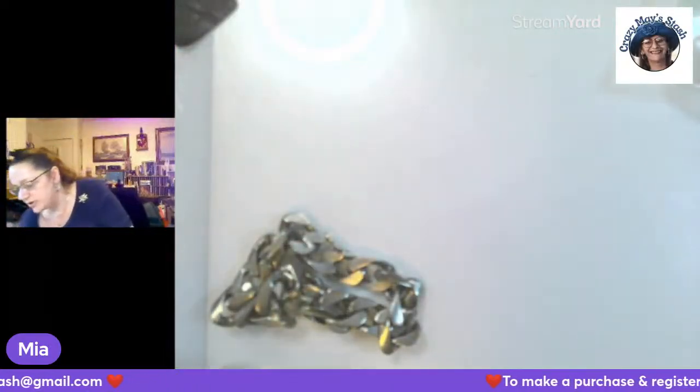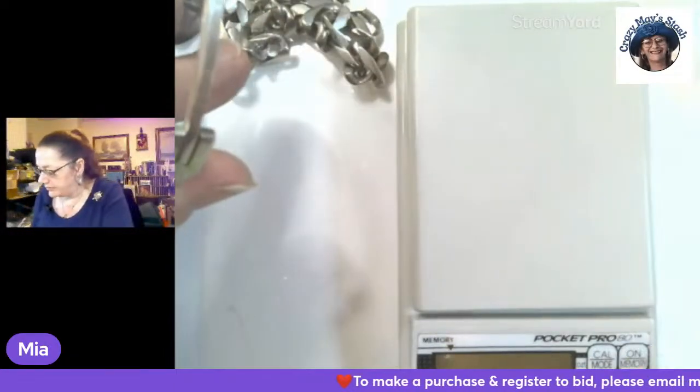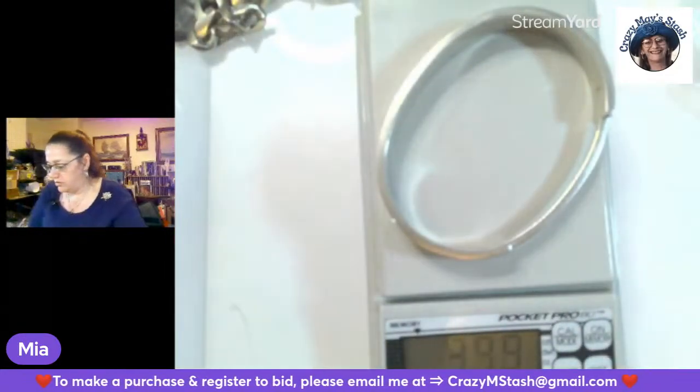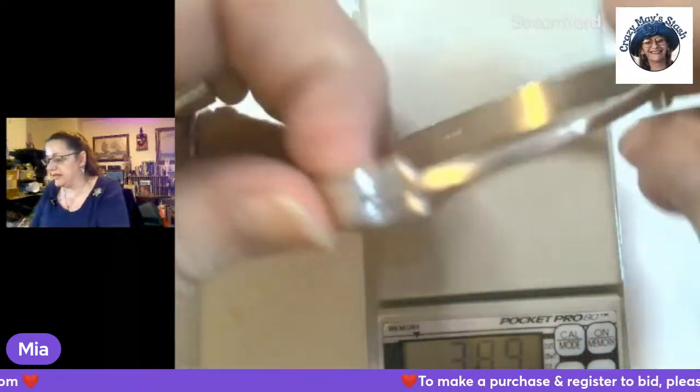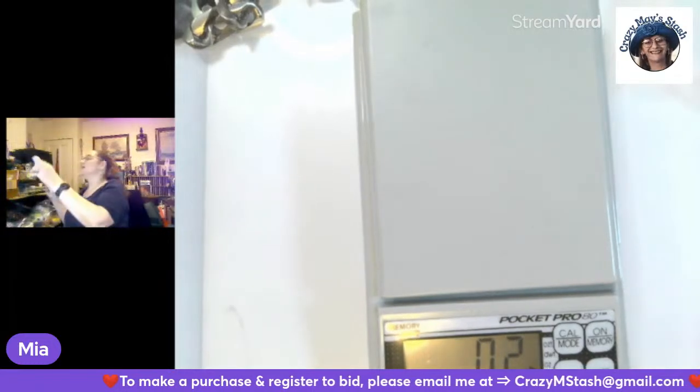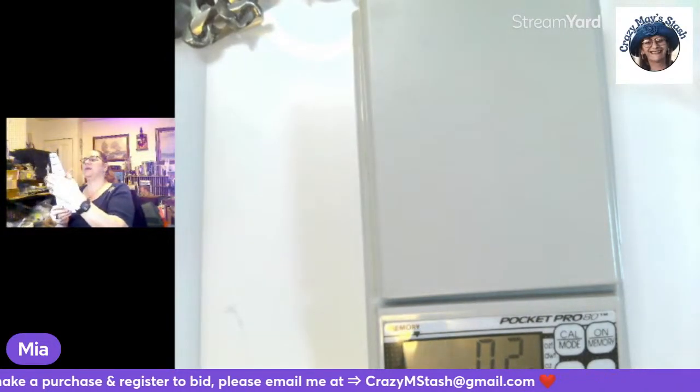Let me see how much this weighs. Wow, this is 38.9 grams of sterling. And let's see what size it is. I mean, that is very modernist. It's very, very pretty. I like it. Let's see what size. It's a 7. Size 7. All right. We'll have this for Monday. Woohoo!